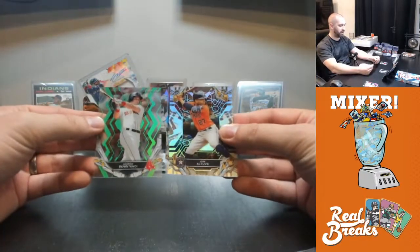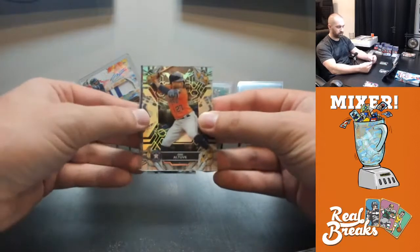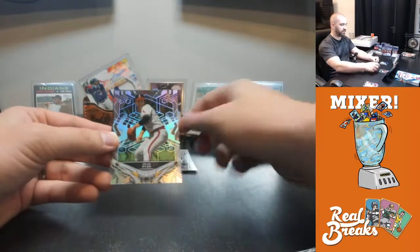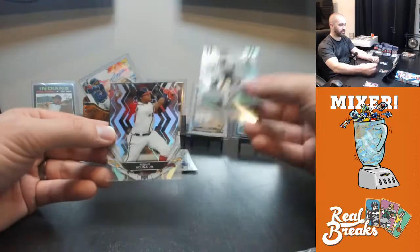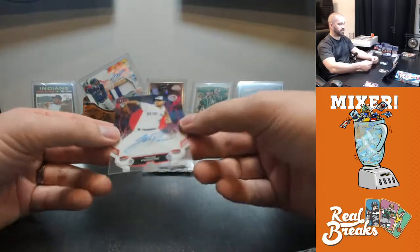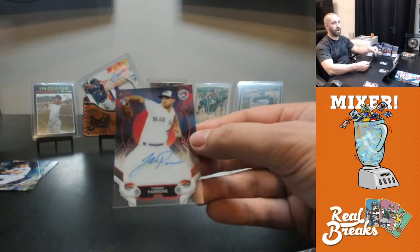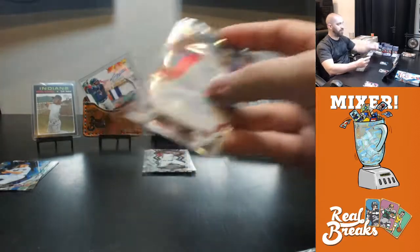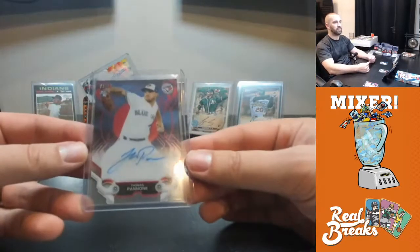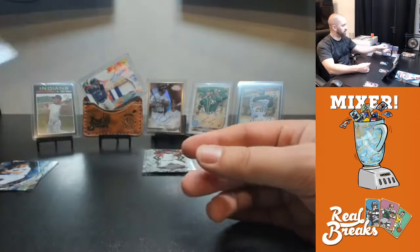On the back, green Benintendi out of 150, blue Noah Syndergaard, Altuve base, Nolan Ryan Angels, Ronald Acuna Jr., and Thomas Pannone rookie auto red, numbered 5 of 10. Tell you what, between the Blue Jays and the A's, they took down this break. Goodness gracious.